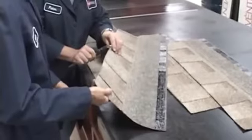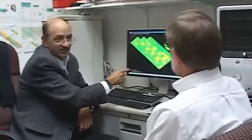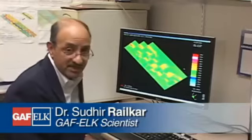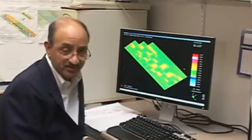But would it perform? To answer that question, Lou Hahn turned to GAF Elk scientist Dr. Sudhir Railkar. Dr. Railkar is an expert in advanced computer simulation. We developed a proprietary model using custom simulation software similar to the model I had developed for the Space Shuttle program for NASA. The model told us that the new shingle design would achieve performance characteristics which we had never measured before in anyone's shingles.